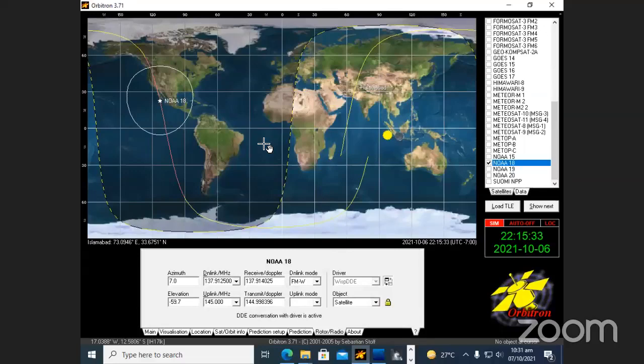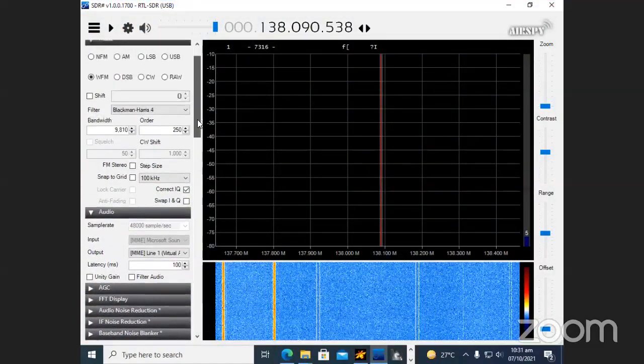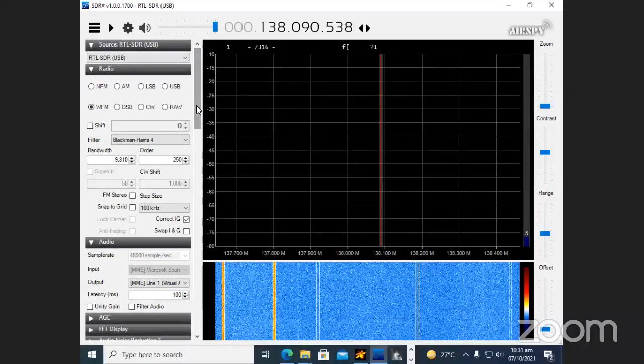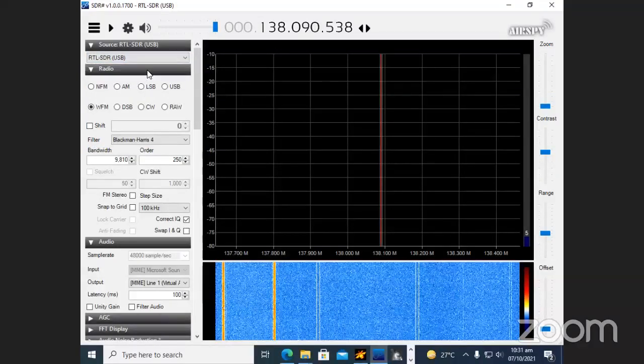After the configuration of these software, we have to configure our software defined radio. This is the interface of our software defined radio. Here first we have to check that the input of this software defined radio is connected to the USB dongle. Then we have to set the band on which the satellite is sending data. The satellite is sending data on wide FM, and the bandwidth of the NOAA satellites is 30 kilohertz. So change this bandwidth to 30 kilohertz.